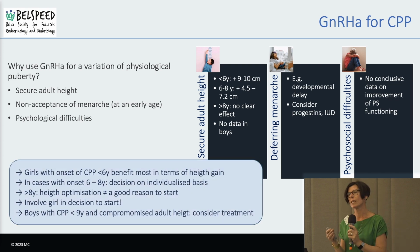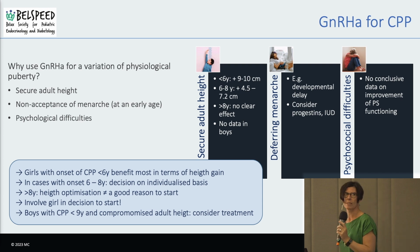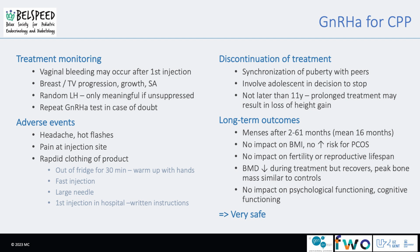So overall, one should say GnRH agonists can, of course, very efficiently treat CPP, but it's very important to discuss this with the family and most importantly with the girl herself, because most often these are girls, and that the decision is really made on a case-by-case basis. It's like a shared decision-making process that you would need to start.